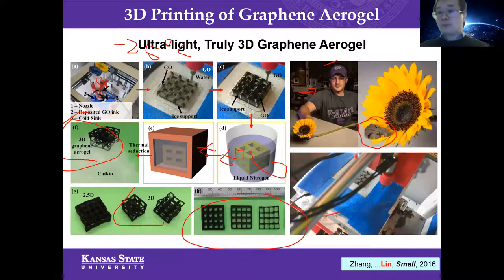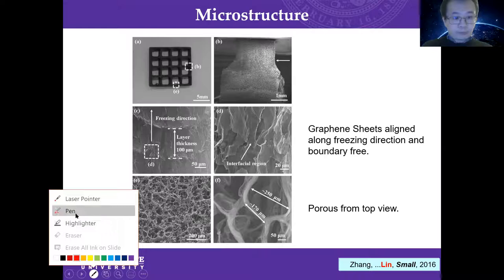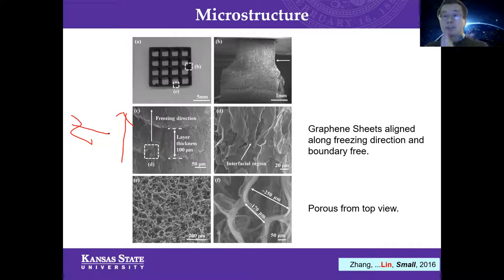So after printing, after some reduction, we check the microstructure. Here, this picture shows the Z direction. Z direction is the temperature gradient. As you can see, the graphene sheets are aligned along the temperature gradient. That's good.